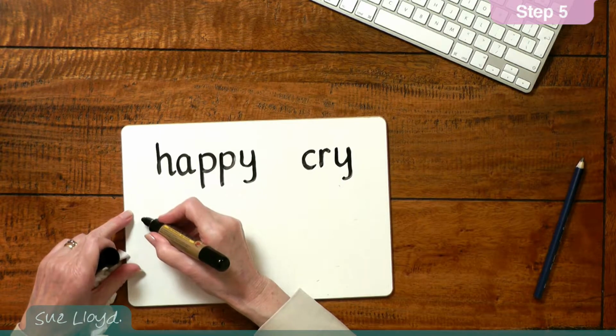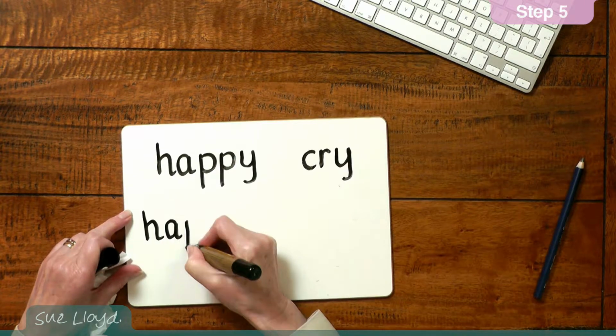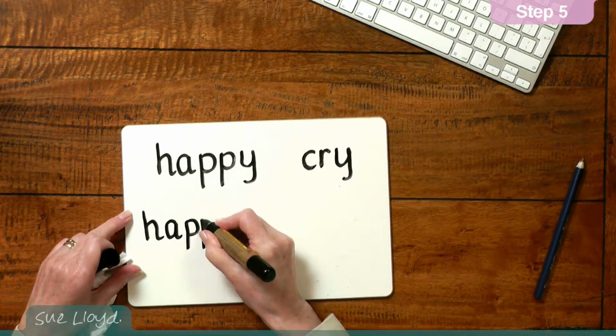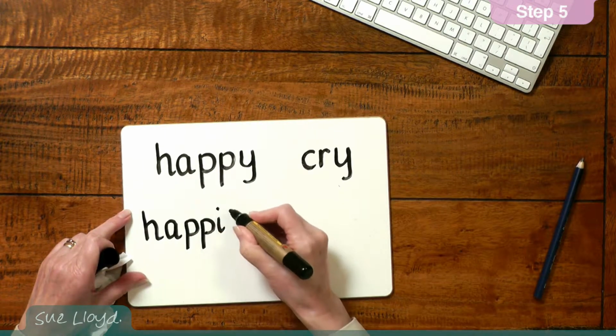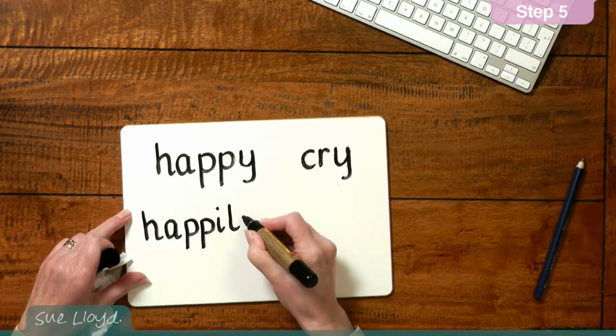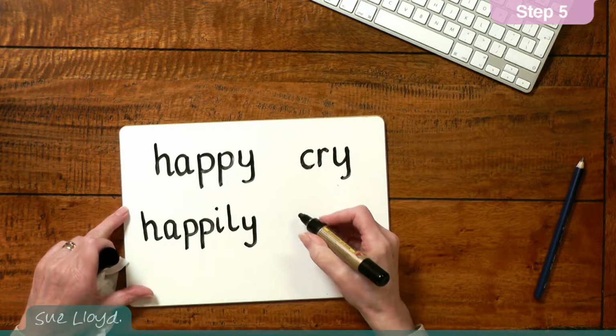So if we're writing the word happily, we've got happy, and then Shy I says to Tuffy Y, oh, I don't mind coming back, the word's longer. And so I is there, and then the word happily with the Y at the end. And it works with the word cry.